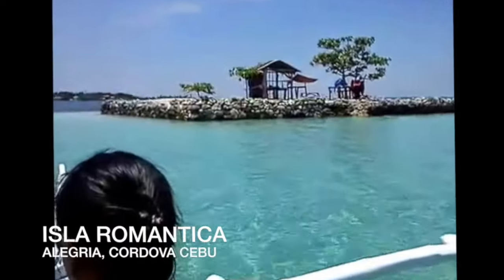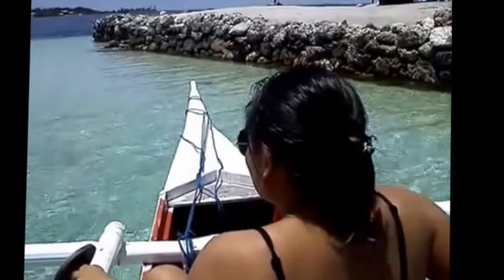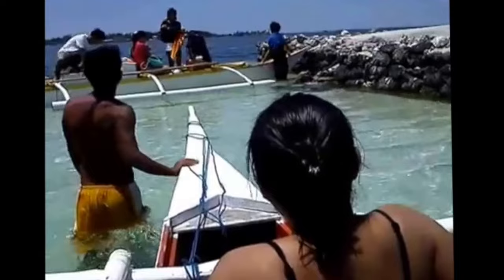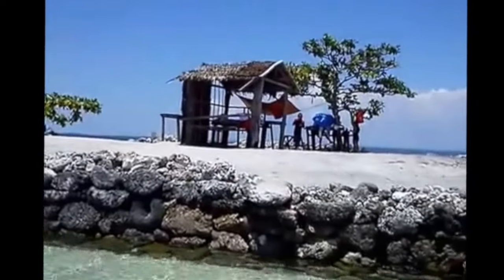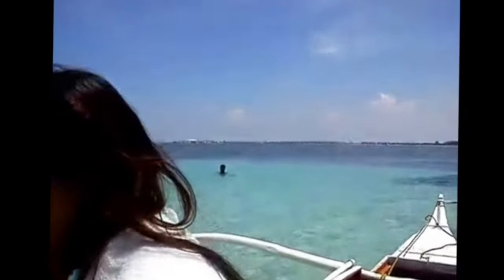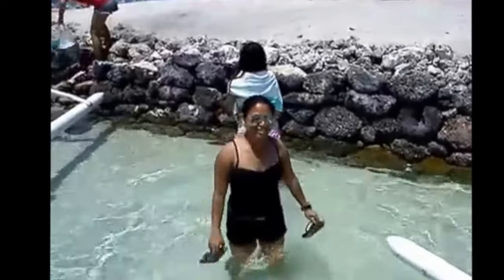Isla Romantica. Isla Romantica is a small man-made island less than 100 meters off the coast of Mactan Island, Cebu. This artificial island's goal is nothing spectacular, but what makes the island quaint and special is the unbelievable story behind it. Isla Romantica was built by a young man, without using any machinery, and this man is now known as Noy Ben.